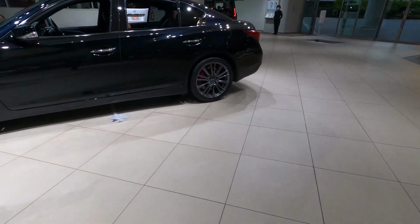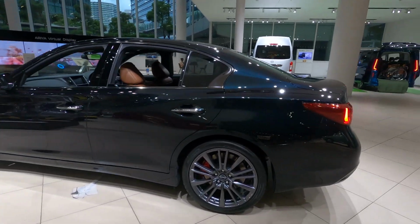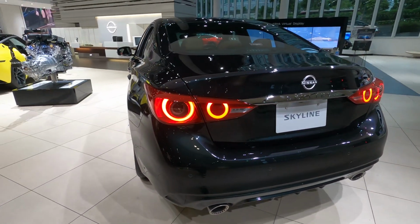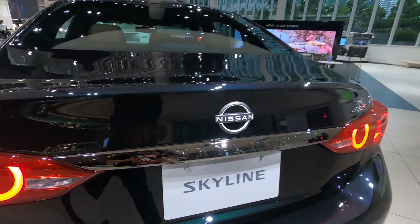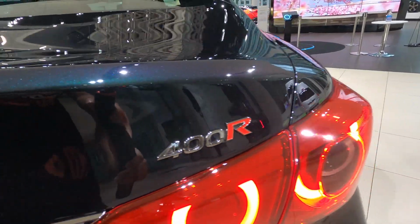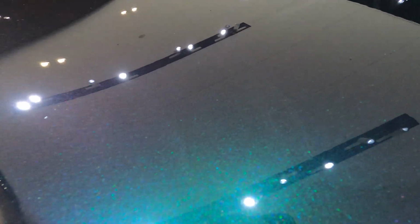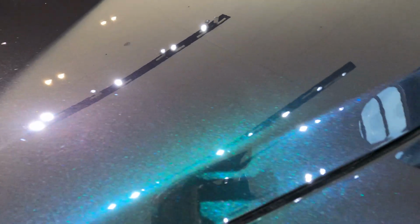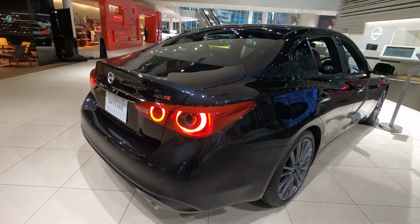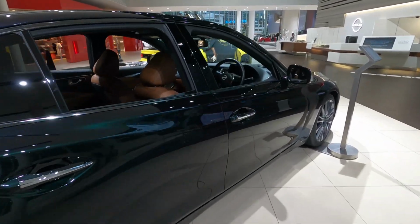And then here's an Infiniti, as we know it in the US, but in Japan they call this the Nissan Skyline. So the Skyline got broken up and transferred to this type of body style, where the GTR was transferred to the R35, as many of us know. But the paint on this guy was pretty crazy. I never seen this color in the US, and I think they called it the 400. Yep, there goes the badge, the 400R. Nissan Skyline 400R in Japan. Nice brown interior here.